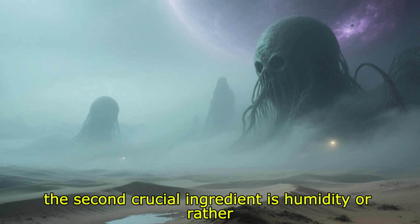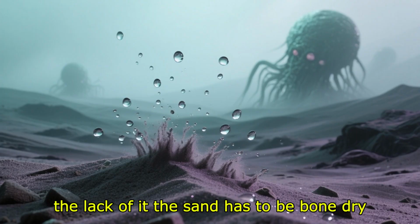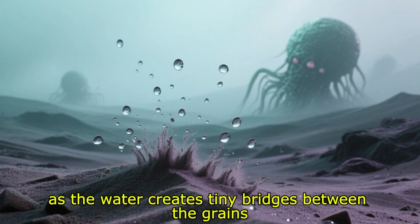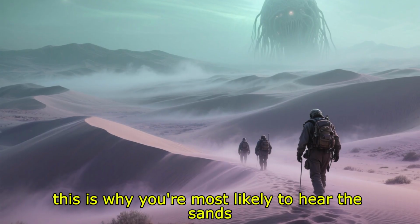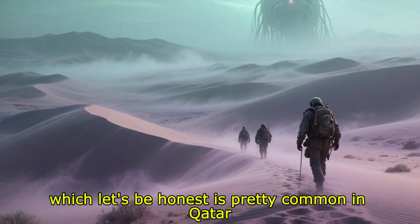The second crucial ingredient is humidity, or rather, the lack of it. The sand has to be bone dry. Even a tiny bit of moisture can mute the dunes, as the water creates tiny bridges between the grains, dampening the vibrations. This is why you're most likely to hear the sand sing on a hot, dry day, which, let's be honest, is pretty common in Qatar.